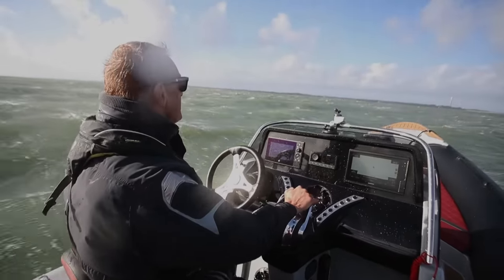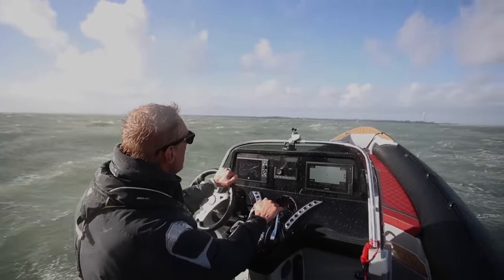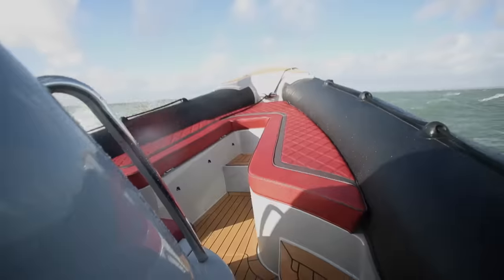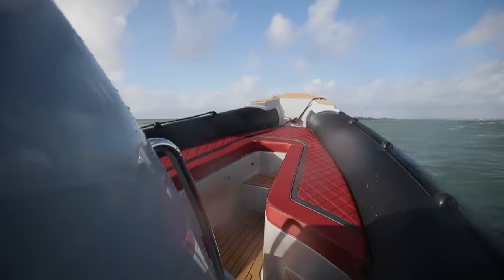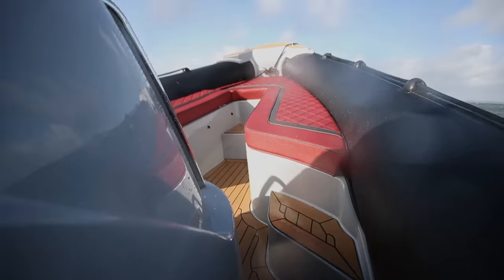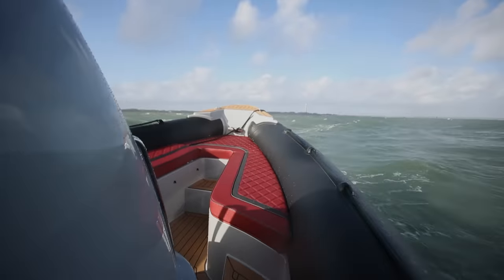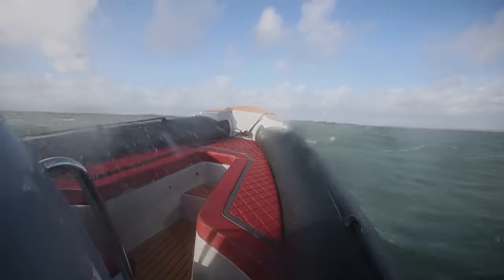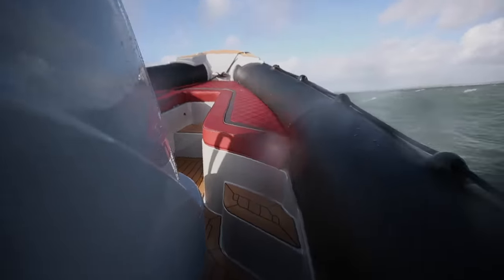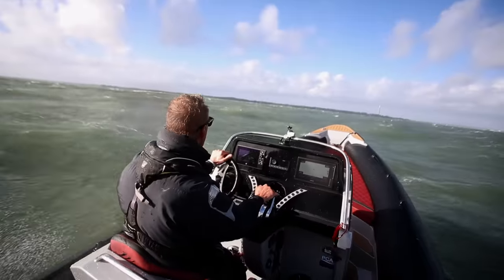Round the back of these. Here it comes again. Power, ease, up and down. Little trough here. Bring the speed up a little bit, get it running. Little bit of trim up. Little bit of power there, and then ease again, so we go up and over.